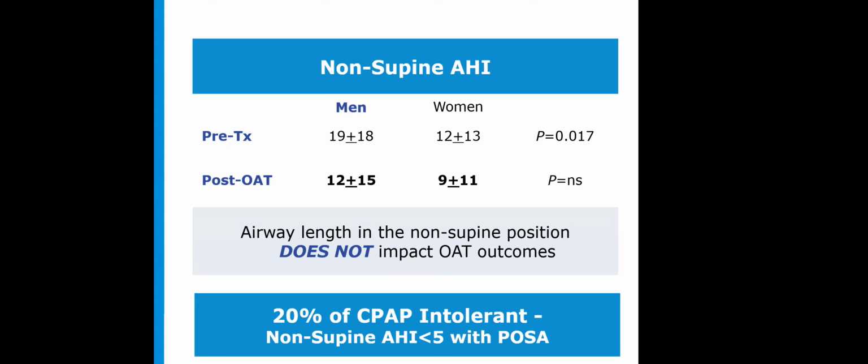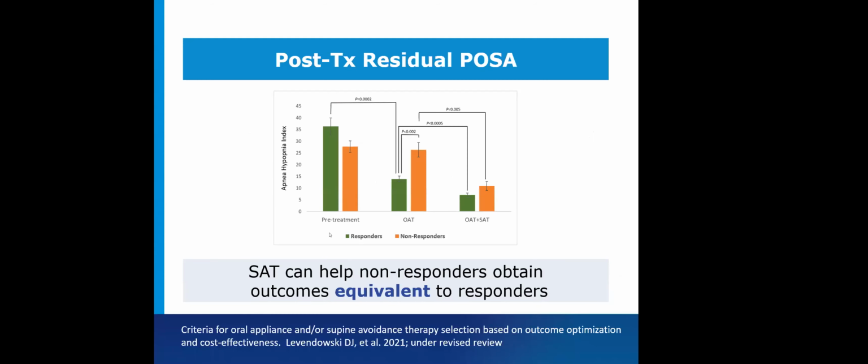Now, the other thing we found in this group of 170 patients, they're all intolerant of CPAP, is that 20% of them had a non-supine AHI less than 5. So in the study out of Italy, we saw that it was 22.5. There was a study that was just published with over 1,500 patients in France, and they also found 20%. So this number looks like across the world, it seems to be holding up pretty well as what you might expect in patients who are intolerant of CPAP.